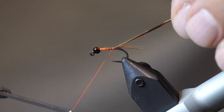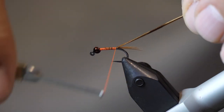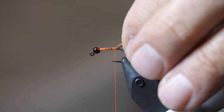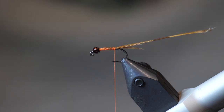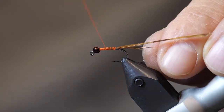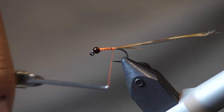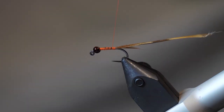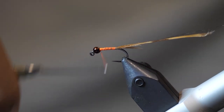So what I'm gonna do is take that extra pheasant tail now and pull it back and wrap over it, going back towards the tail and the hook bend. Now we're gonna take our medium March brown wire. Brown works, black works, but I've really found this March brown wire works the best. Wrap it in and just keep it off the back, that will rib the body a little later.